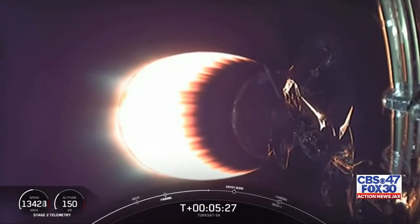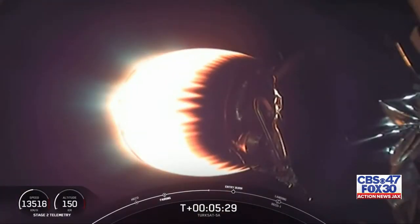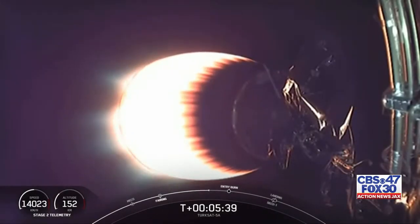And also not pictured here, those two fairing halves that are making their way down. It'll take a lot longer than it will for the first stage, but we will attempt to recover those later on in the evening. Expected loss of signal, Cape. First stage is now less than 100 kilometers above sea level, continuing to make its way down.